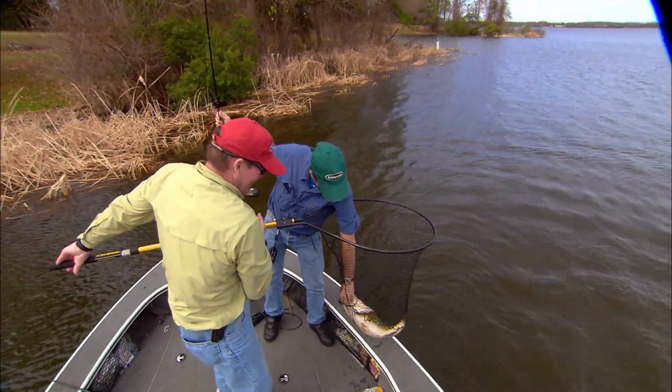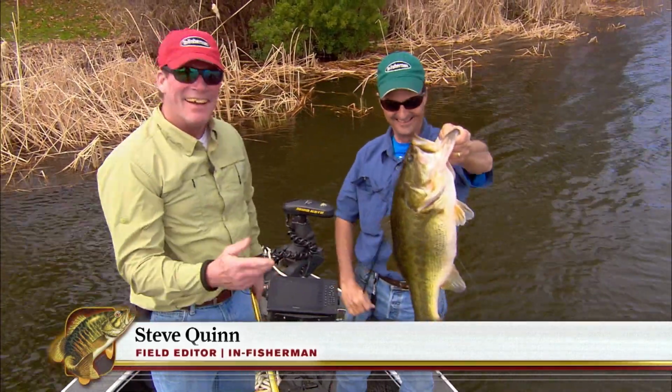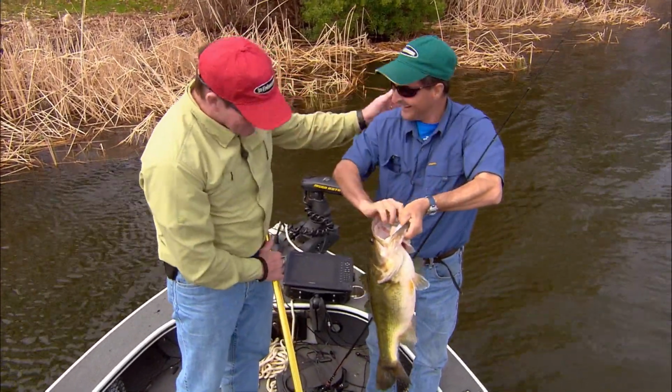That is not a little fish. Oh my gosh! Look at that. Folks, I tell you what, that's what we're here for. We have gotten a sight fishing lesson and a half thanks to my man Richie.